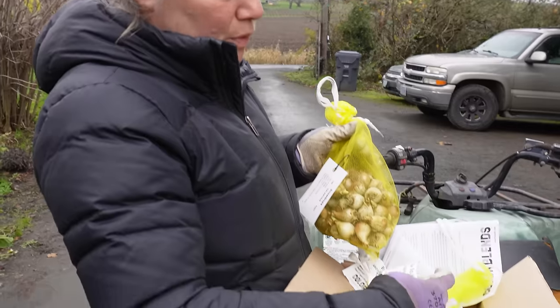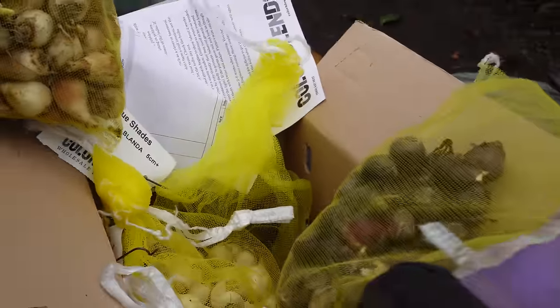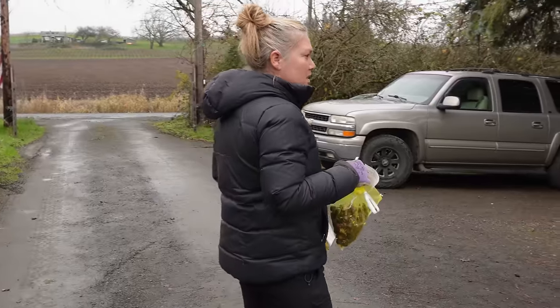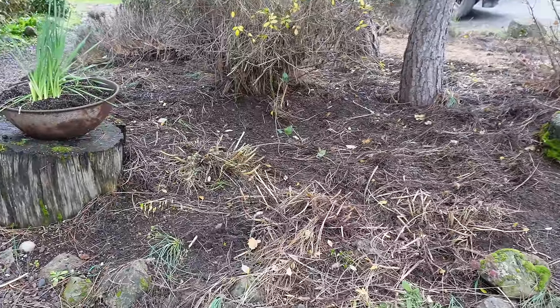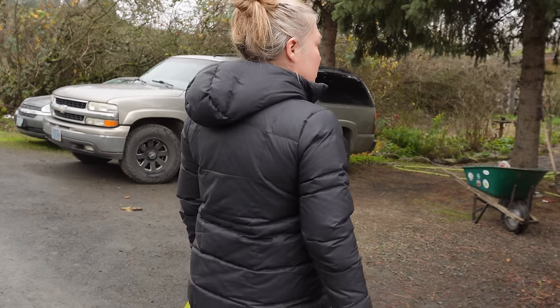Oh, I have more. Blue squill. This is a blue early blooming beauty. So I'm going to put some of those in too. We will see how this goes. Got my bags. This is way too much for the space, but I'm going to add them in, and then this is going to be full. It doesn't look very pretty, you guys. I need to clean it up a little bit more, but it's a start, and we'll see how it goes. We'll put down some mulch when we're done, and hopefully it'll make it look better.